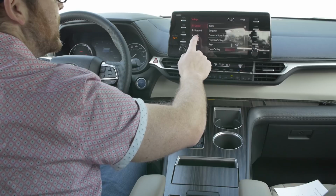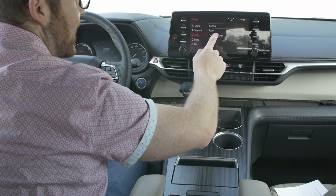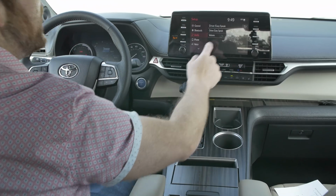You have some features we see elsewhere on the Toyota lineup, like the driver easy speak function. I really like this, and it really comes in handy on a minivan. You push this button and now your voice projects into the third row. So if little Johnny and Susie are fighting back there over who gets the USB ports to charge, you can push that button and your voice will project into the back seat without having to scream and raise your voice. So that's a really nice feature as well.